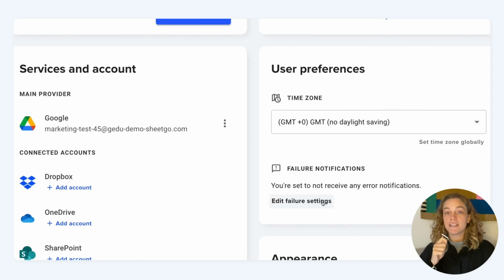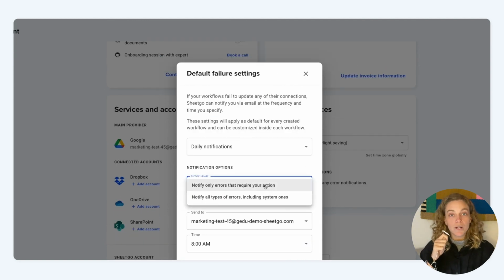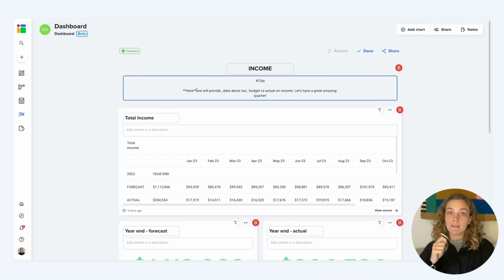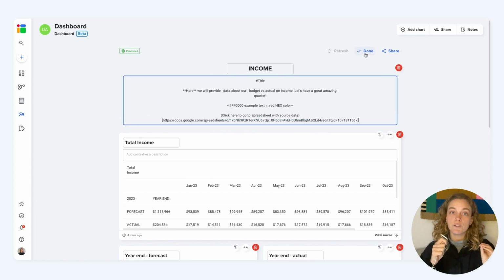You can now customize the level of notification that you want to receive, as well as how frequently you want to receive it. As for feature enhancements, we're also covering two topics. Starting with dashboards, we've added rich text formatting capabilities. This means you can apply bold, italics, color formatting, and even add hyperlinks directly into your dashboards.